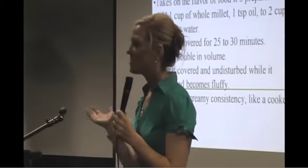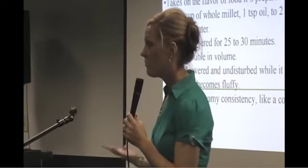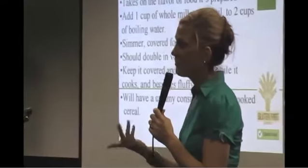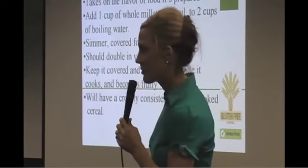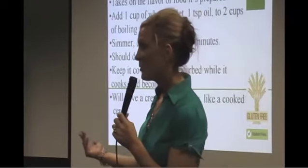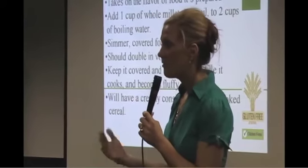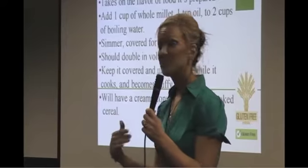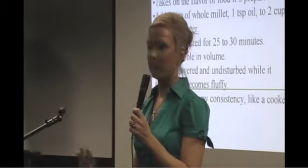Millet has a mild, nutty flavor when first toasted. It takes on the flavor the food is prepared with. You add 1 cup of whole millet, 1 teaspoon of oil, which you don't necessarily have to add, just like rice or pasta, and then 2 cups of boiling water. You're starting to see a pattern here. Cover and simmer for 25 to 30 minutes. It should double in volume, just like rice would. You keep it covered and undisturbed. Then it becomes fluffy and has a creamy consistency.